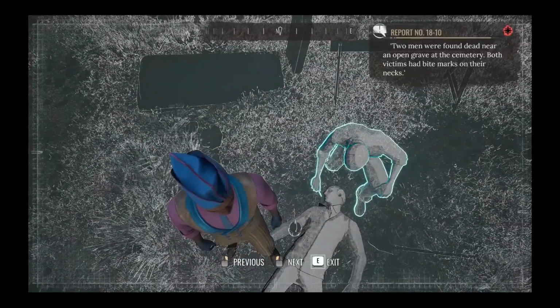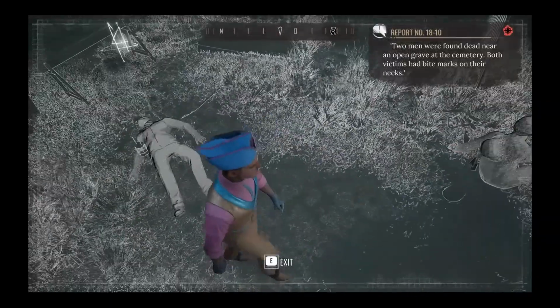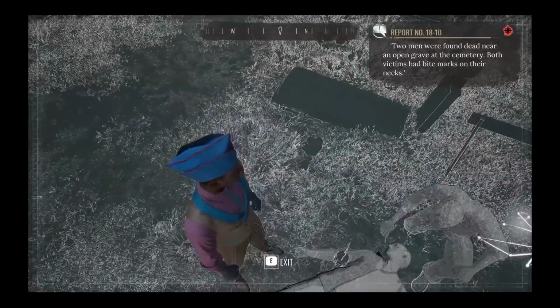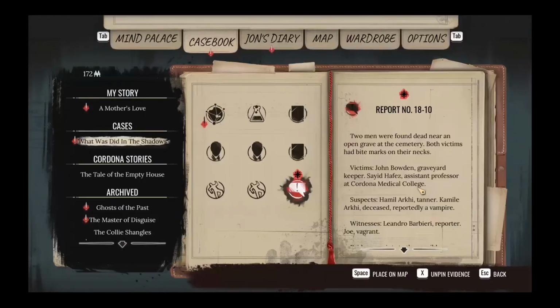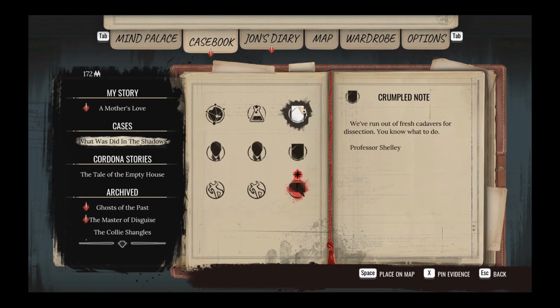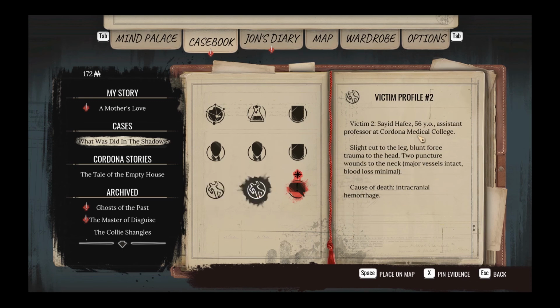The victim... Yeah, okay. So the victim we're saying is the brother. Oh no, the brother didn't die, did he? Just sort of remind myself of who the victims were here. So the gravekeeper died, and he died of massive blood loss. And also this Saeed Hafez, who was from the medical college, died of being hit in the head. Okay.